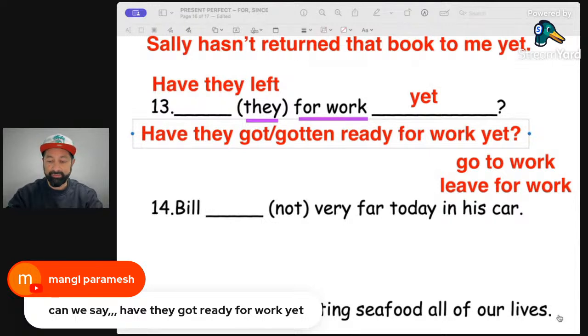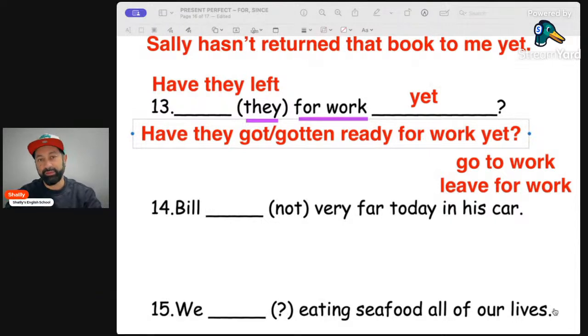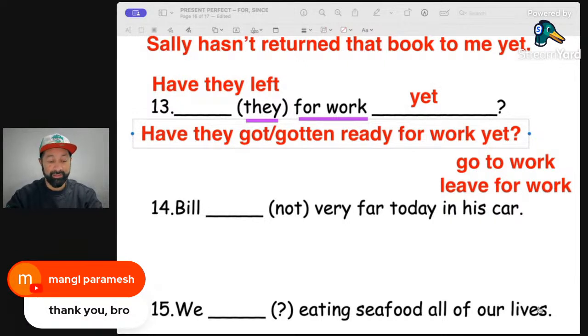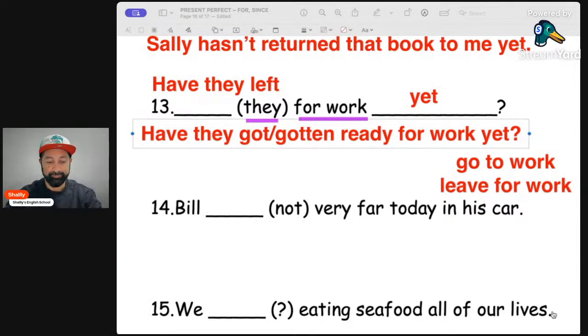All right, let's look now at number 14. Bill, something not very far today in his car. No, don't thank me. You did it. Well done. Good job. You should thank yourself. All right, so Bill, something not very far today in his car. There could be a couple of obvious verbs I could use for this. Because we're talking about car, there is an obvious verb we can use.